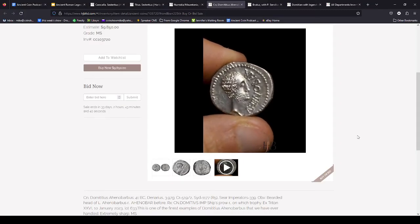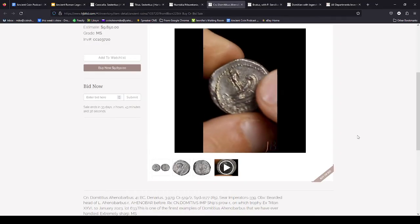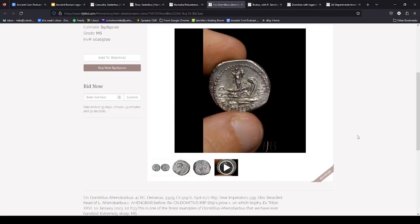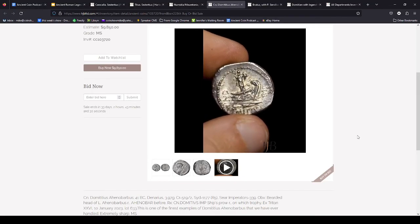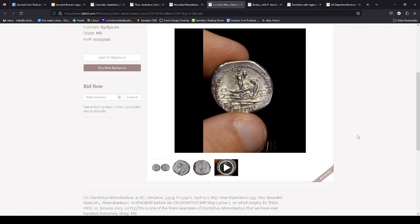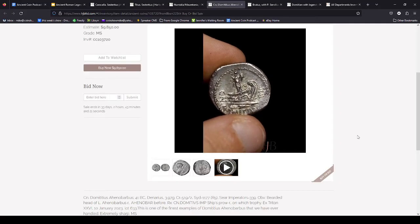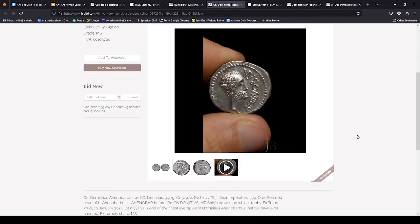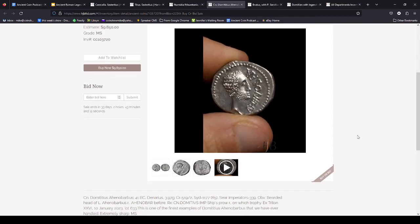It's not proven, but there's a good chance that he may have been one of the people that assassinated Julius Caesar. And again, here we have Ahenobarbus on the obverse of the coin, and on the reverse, he is showing his triumph in his naval victory over one of the other senators, Gnaeus Domitius Calvinus, which I'm murdering the names, but that's just what I do.